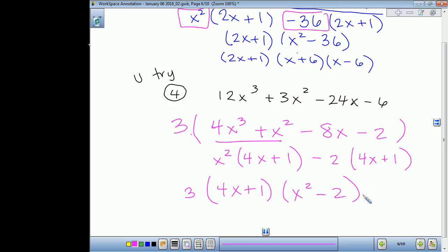Wait, why would you keep the 3 outside? Because it started outside, and it just stays on the outside. That's what I have. That's where I'm at. I actually did it. Alright, I'm going to get it. I've seen most of you go, oh. So do we all get it?